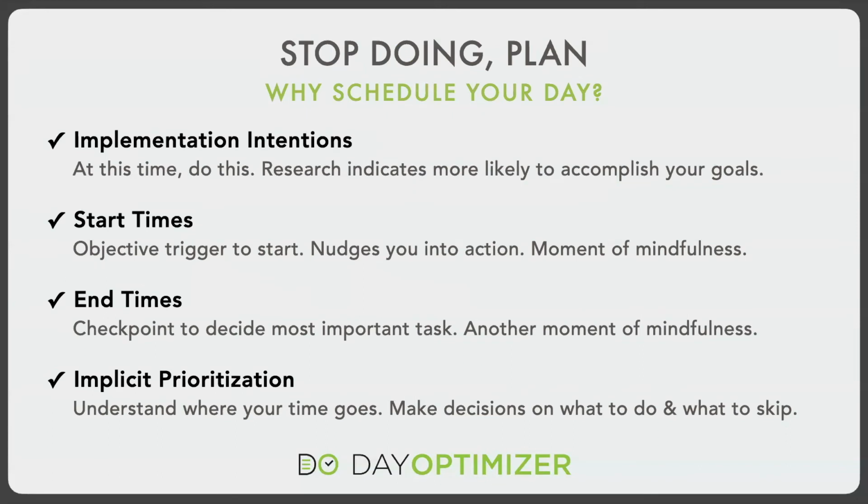So Day Optimizer is, again, a web and a desktop and mobile web app that helps you create a daily schedule. So let me just talk about daily schedules, and we'll get into weekly after that. Why schedule your day? So first is implementation intentions. And also, let me back up. This applies whether you're using Day Optimizer or you're using a day planner, or I used to do this technique with 2 index cards. Scheduling your day has lots of benefits.